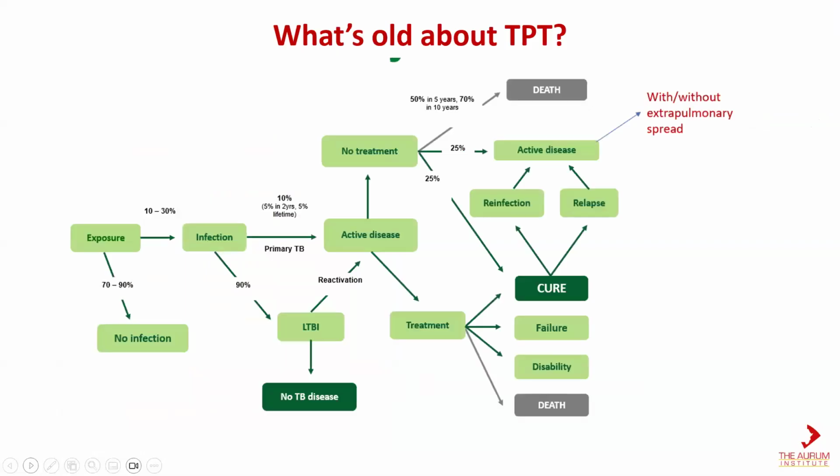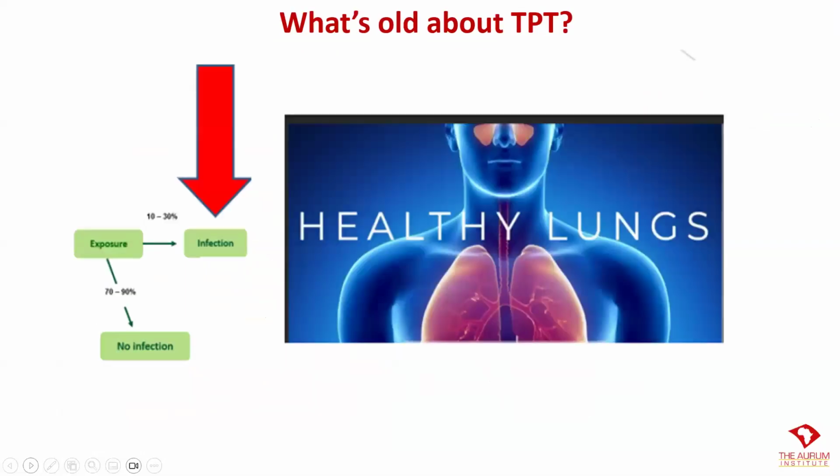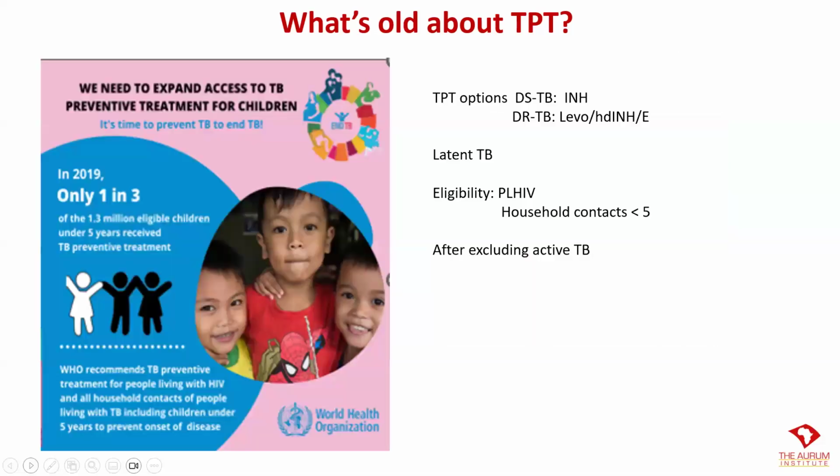So you've seen all of this, and you can see that we can prevent at infection stage. We rule out that whole long story I gave you. We give a child who's got absolutely normal lungs, we can keep their normal, healthy lungs. So if we can treat infection with TPT, it's very, very good bang for buck. It's not very sexy medicine, because these are kids who are not sick. We're trying to prevent them from getting sick. But it's very important to remember that we are treating real, live TB.